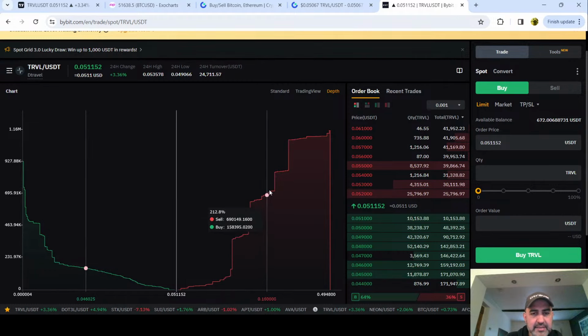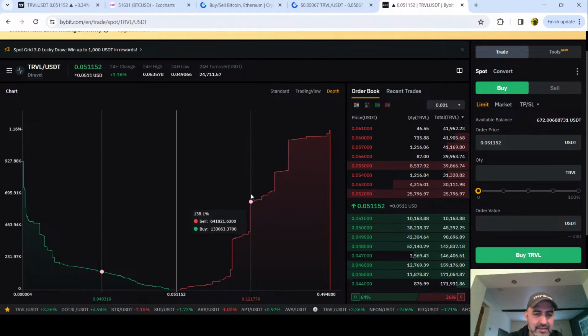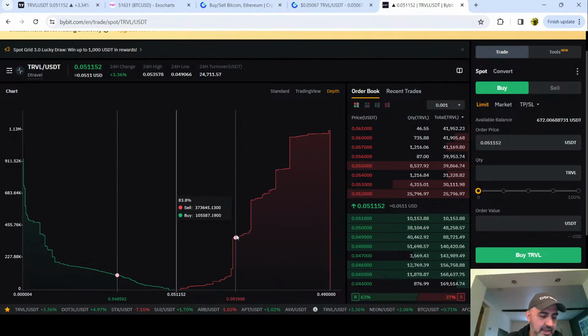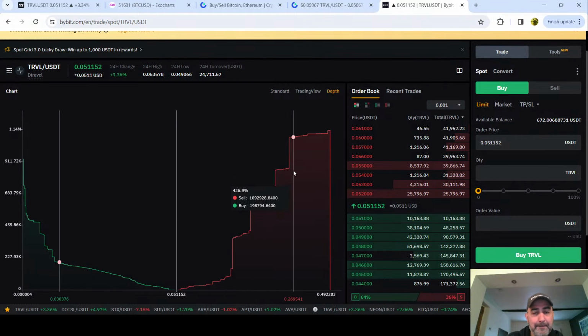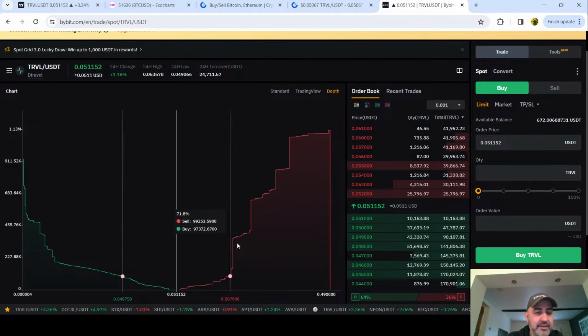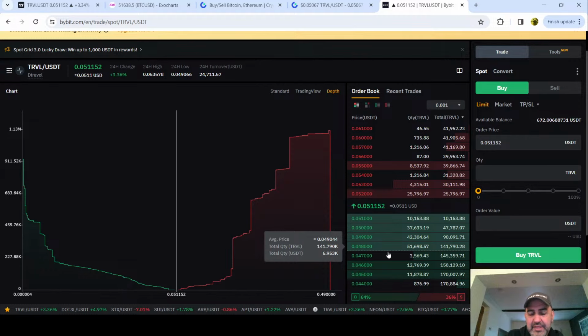If you see this sell side liquidity, it basically starts at 9 cents, then 12 cents, then 18 cents, and then 25 cents. Yeah, so a lot of people have already put their limit orders for higher prices on Bybit. And I think the reason they've done that is just in case the price starts to push up and rally, their orders are already in place and it will require volume to push it through those levels. So I think that's quite smart.